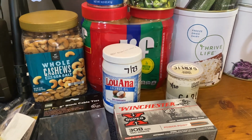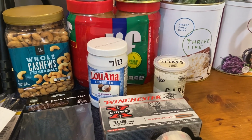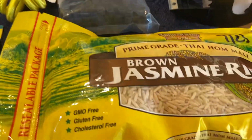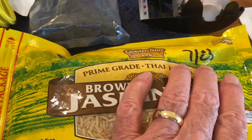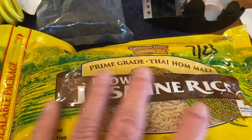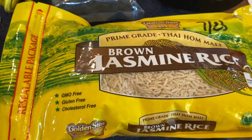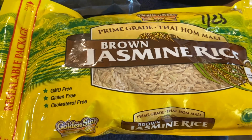Let me explain something that's kind of unique to me. I know a lot of people get confused. They write down the dates that things expire. But I wanted one method of writing down my dates, and so when I have something like this brown jasmine rice, notice it doesn't have an expiration date on it. So what I always went with is the date that I purchased it. And you're saying, but Lee, it's August. You're doing your August Prepper Haul right now. Well, yes. And so what I do is I keep dating things for July until the 15th of this month.